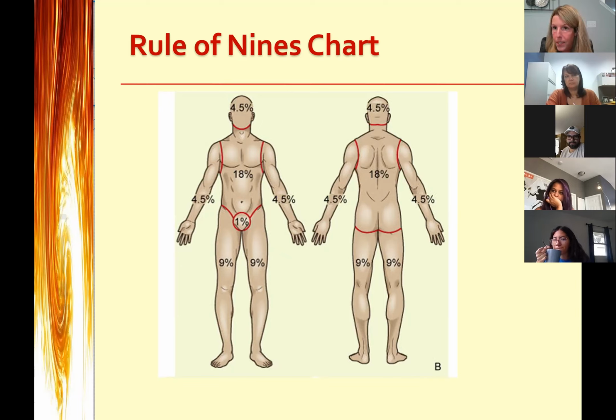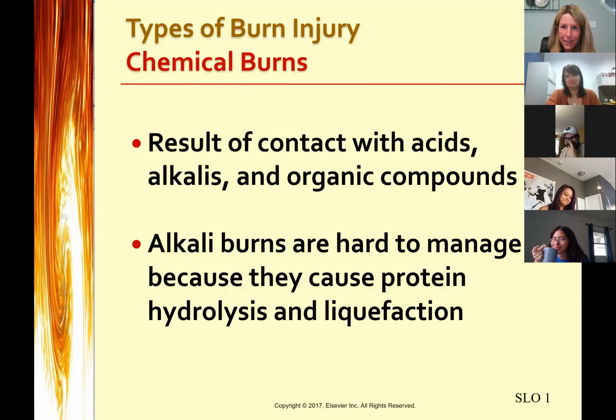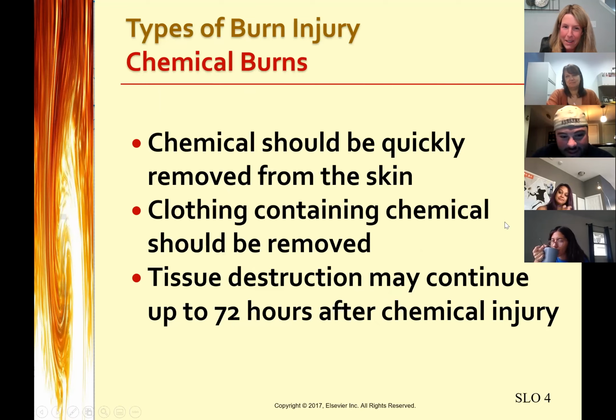Groin counts for 1%. Some men accounts for 0.5%. I love that joke, and I will tell that joke to every single group of students. Well, then forever. Some should be 2%, right? Some are 2% and some are 0.25%.